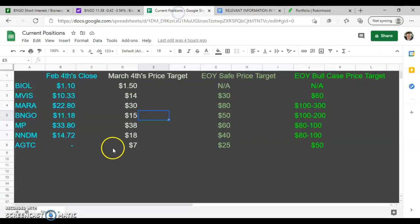Okay. Current positions. AGTC, this is a new position. I just opened this today. I'm already up like 4%. We will have a video on this going more in depth on why I think this is going to hit literally 5x, more than 5x by the end of the year. Safe price target, that's my bear case scenario: $25, 5x. That's a big return, if you ask me.